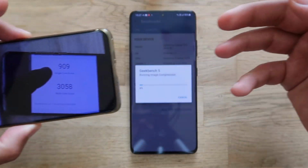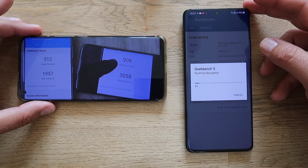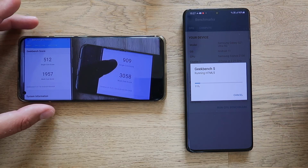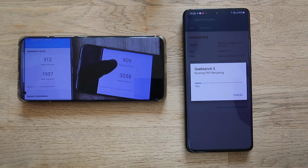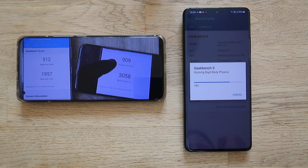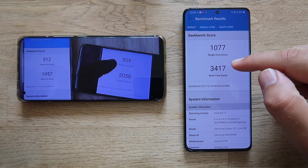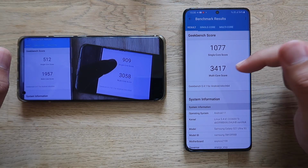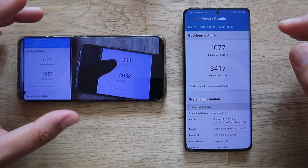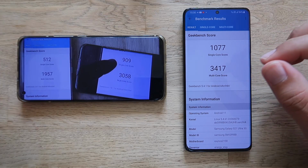So I'm going to leave it like this, okay? And let's be here after I speed up the video to check the final result on my S21 Ultra running the latest 2nd August firmware. It's time to check the results. Whoa, 1077 and 3417. That's really a great result compared to the 919 and 3058 on my previous phones.